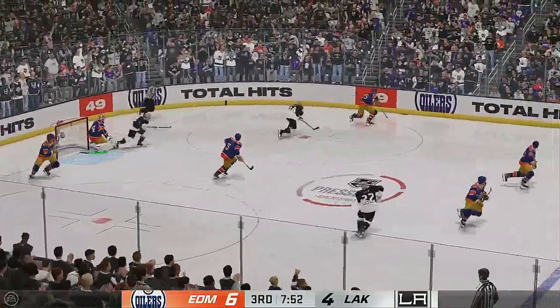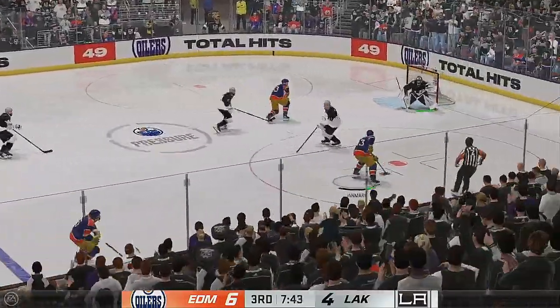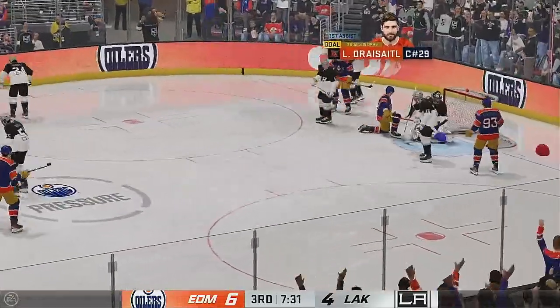Here's a chance! Big-time save! Oh, my goodness! Well, throw technique out the window. This time, it's all about the competitive will to get to that puck. And there's the save of the play! And pokes the puck loose.